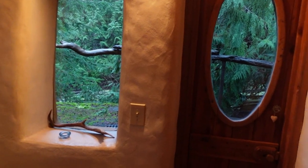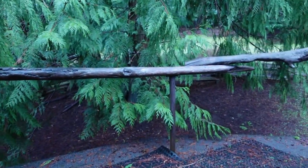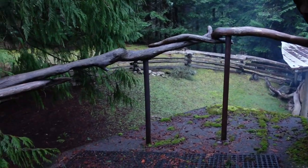So here's that outside patio that I was talking about. I'll just show very quickly. There's Daniel outside in the corner, and here's the balcony.